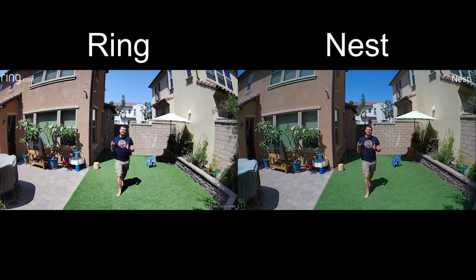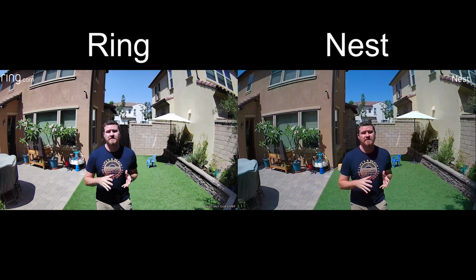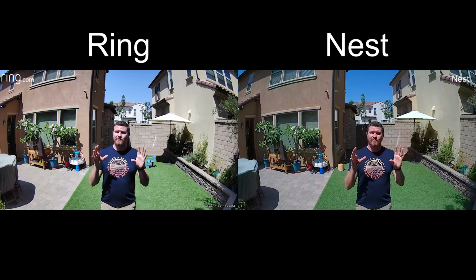If you look at the day shots, and just compare the skies, we can see that the sky is more blue, it's more vibrant. Looking at the grass, the same thing with the grass. Nest just does a better job with coloring on their cameras. Ring seemed a little bit faded with their coloring, but overall it wasn't that bad.